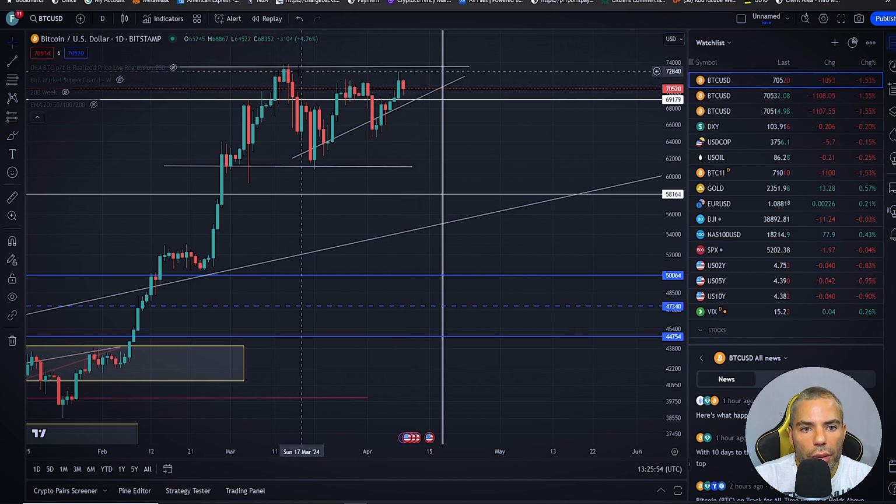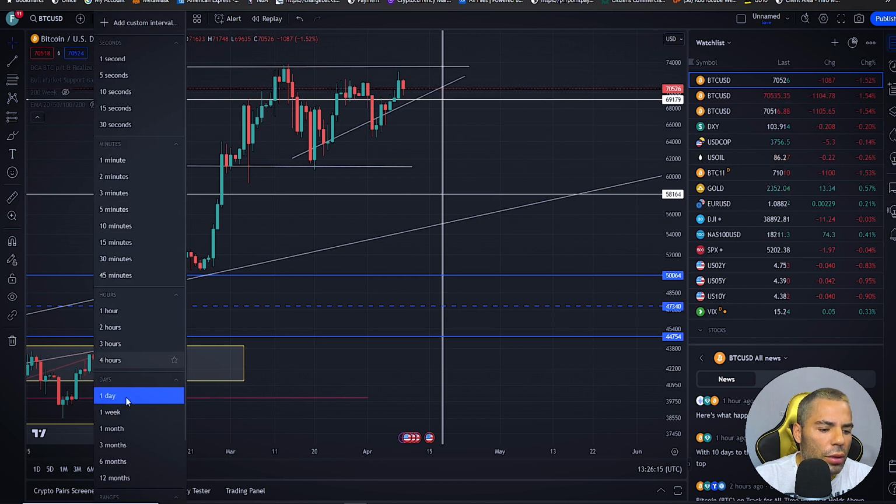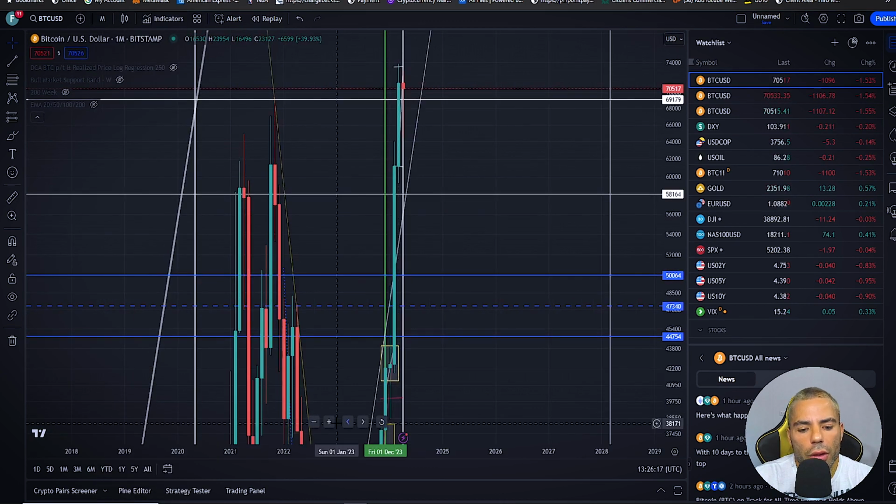Get some strength to see if we can finally make this run to try to get over this area of resistance at 73,531. All right, so let's see what happens. Maybe we stay in this triangle for a little bit longer, hang out right around here for a little bit before breaking up, or maybe even breaking down. But that Bitcoin halving is right there, so I think we're like 10 days away or something like that. All right, so let's put everything onto the 1 month and see what it all looks like.